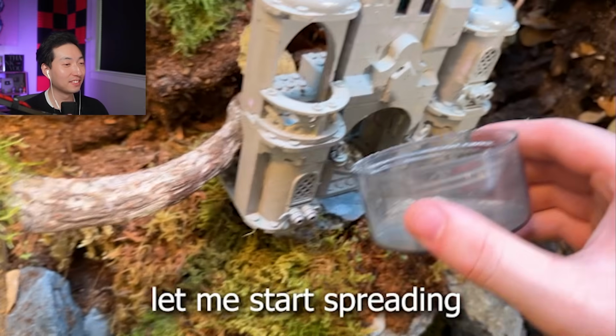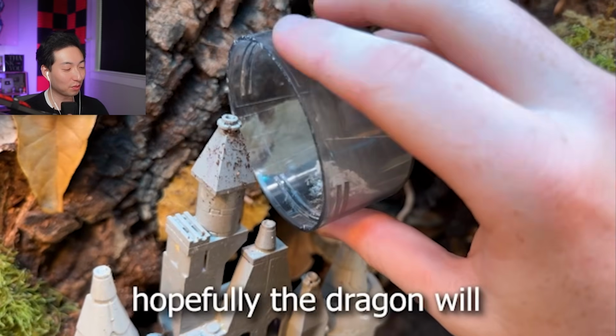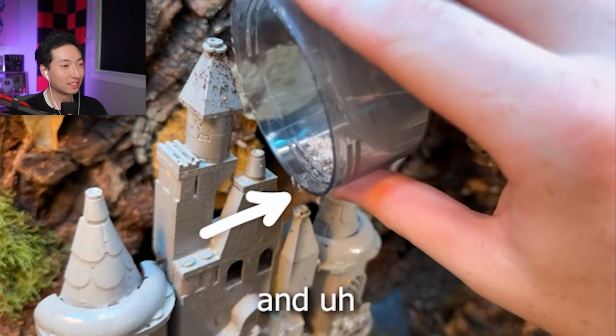Well, ants, let me start spreading you guys around this enclosure. So hopefully the dragon will naturally find some of you guys and end up actually eating you.